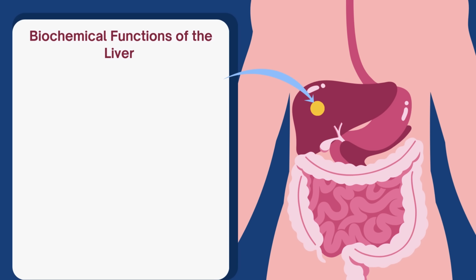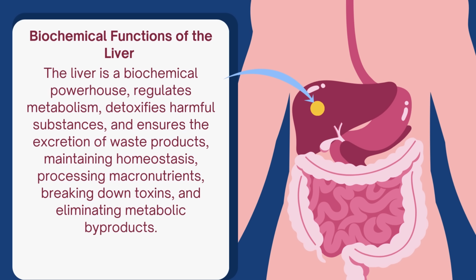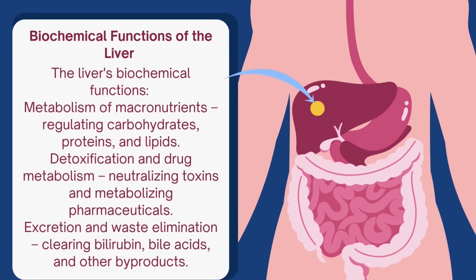Biochemical functions of the liver. The liver is not just an anatomical structure, it is a biochemical powerhouse that regulates metabolism, detoxifies harmful substances, and ensures the excretion of waste products. It plays a central role in maintaining homeostasis, processing macronutrients, breaking down toxins, and eliminating metabolic byproducts. The liver's biochemical functions can be divided into three key areas.